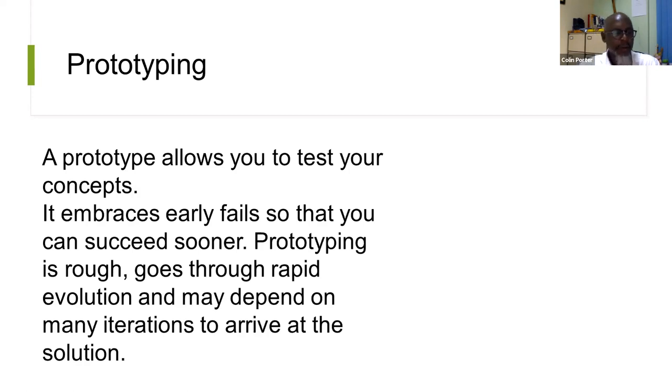Prototype. We're close to a solution. We know what we want. We've seen the picture now. Yes, this is what I want. We're getting there. So we're testing all of that. All the concepts have been filtered and so on. So we want to test that.